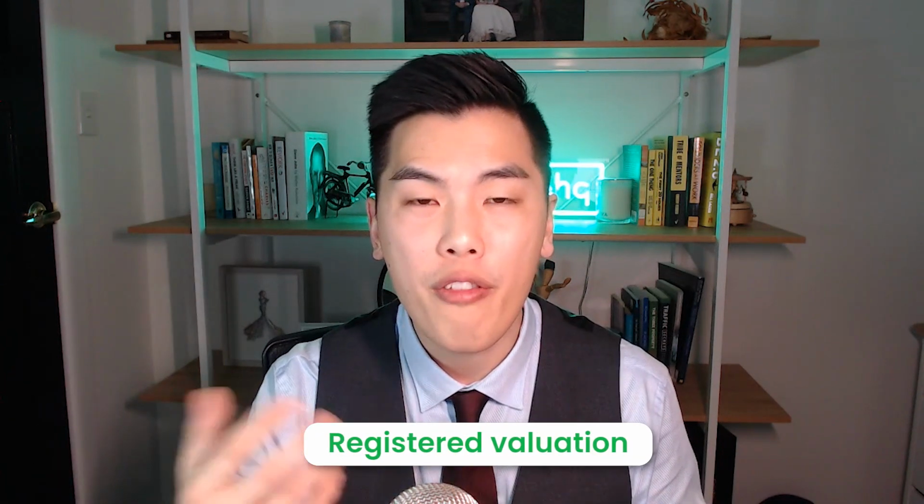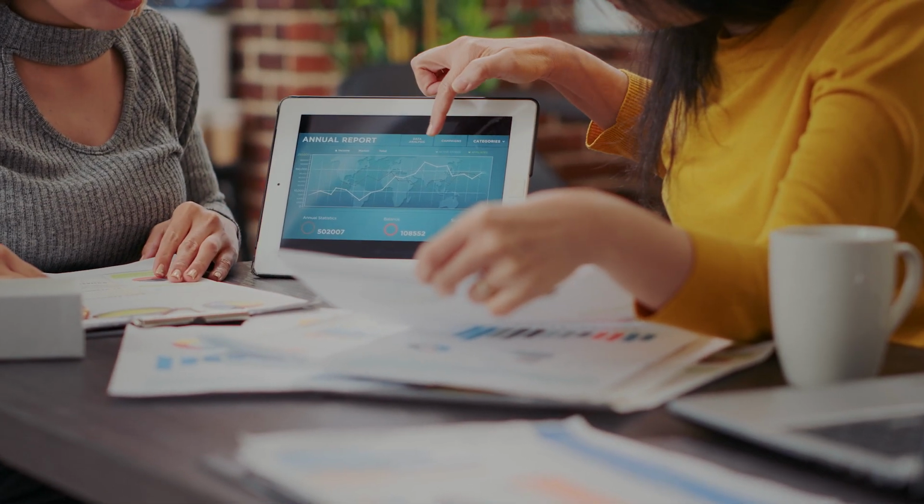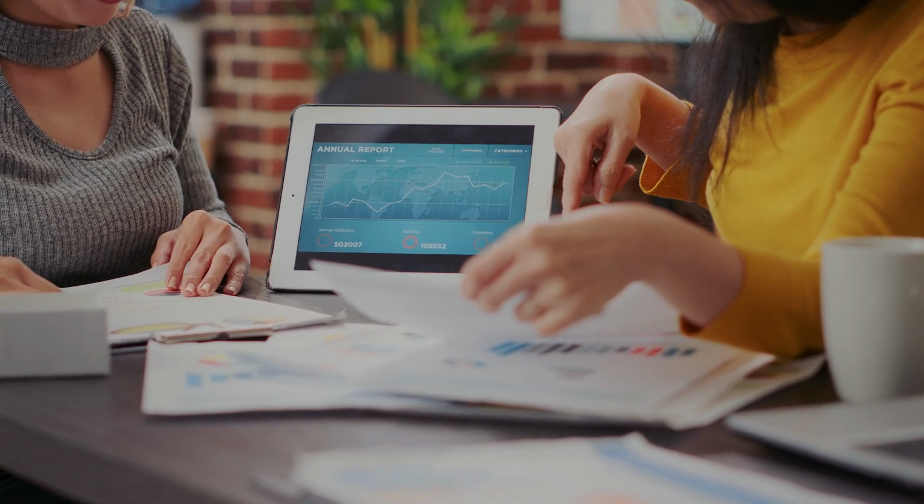Registered valuations are very helpful as well, especially ones with a value of the property as it is without renovations and one as if complete, if the renovations were completed. And when in doubt, just talk to a mortgage advisor because they'll be able to guide you on what reports you may need before you spend the money, and they'll be able to guide you on which bank is going to have better appetite for the type of security or property that you're actually buying.